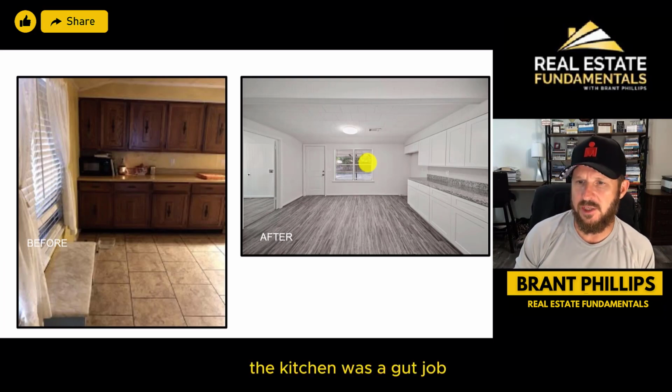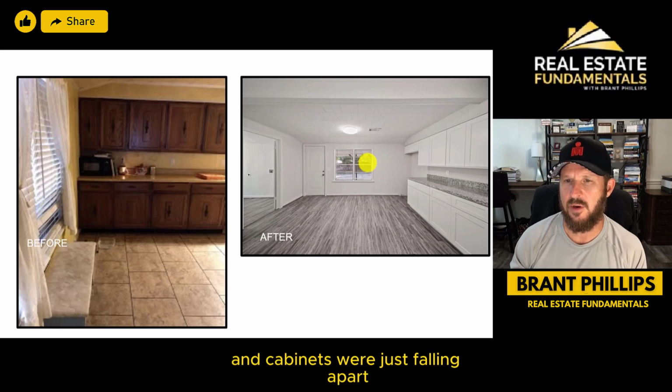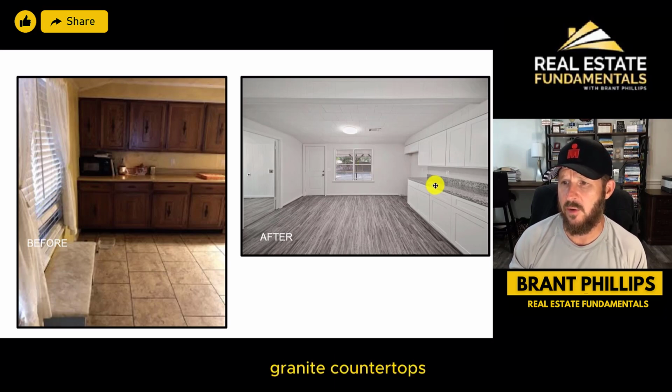The kitchen was a gut job. It was a weird layout, and the cabinets were just falling apart. They were old cardboard-type cabinets. So for the most part, we did builder grade cabinets, vinyl plank flooring, as you can see, and granite countertops.